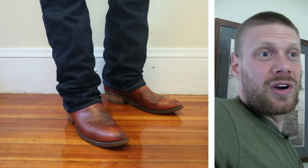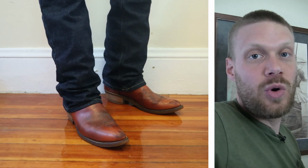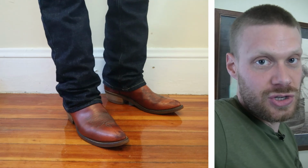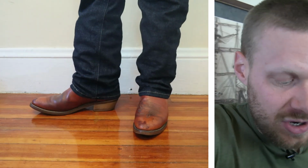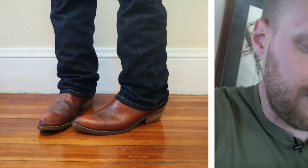I mean, I wore cowboy boots for 10 years not knowing that I was a B width, and I know there's others out there like me too. So every time I get to try a B width, I'm so pumped and I'm loving how these are feeling.